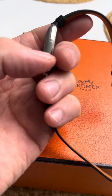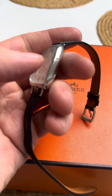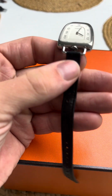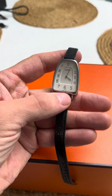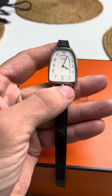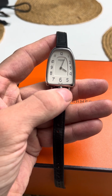One of the slight criticisms I do have of this piece is that because Hermes is a leather brand as much as anything, they've made it very difficult to replace this strap. You can see here that it's a screw-in piece at the top, and then it's on a spring bar here. So that means that you can't just go and put any third-party one on it unless you find one for sale, especially for this watch. And that is one of the criticisms I do have. You have to get it done by Hermes. Obviously it's very important to them that you keep the high-end leather that they want on it.